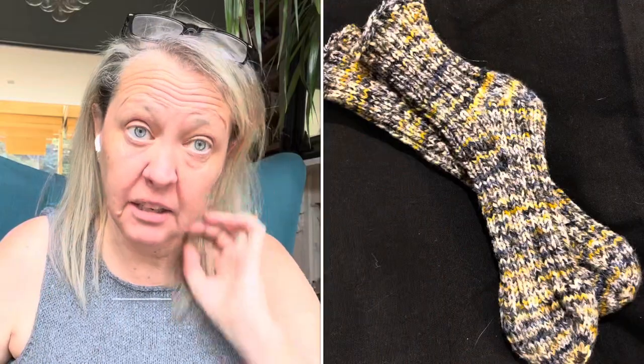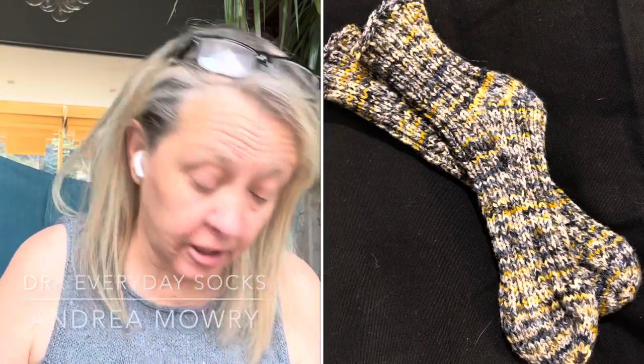I said I don't have a lot on the needles at the moment. But the other thing I finished is a pair of socks for my grandson, but they've been left in Australia. I have finished one half of a DRK everyday sock for a little person. And I haven't knitted socks for about 5 years. I was a bit of an obsessive sock maker. And I just stopped making socks.